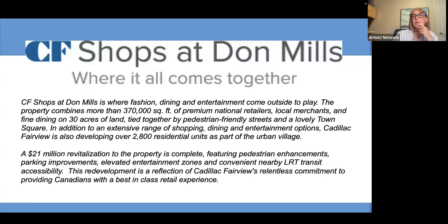For those who don't know, Shops at Don Mills is an outdoor mall, basically. It's a really cool space. It's one of the first big outdoor malls in Canada, and it's got a lot of large land space. There's a lot of really great dining and upscale shops there. They're also continuing to build more units up and around the area, so the residential units and condos are increasing in that area.